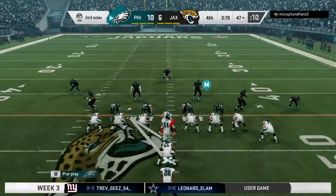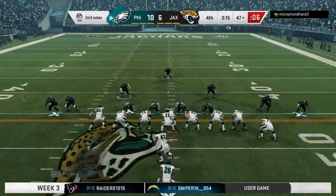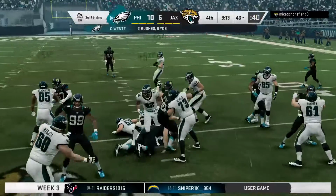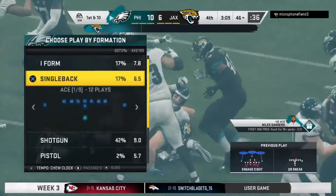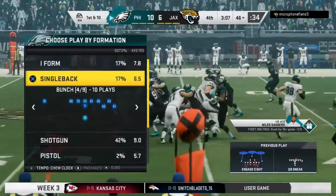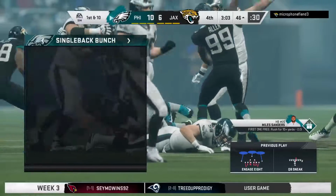The battle in the trenches never more important than right now. This is 3rd and inches. Now Wentz will keep it. And he's got the 1st down before being taken down at the 46. Only a yard there on the keeper, but that's all he needed. 1st down, Eagles.